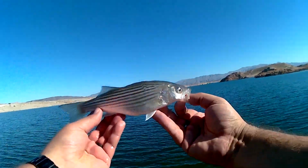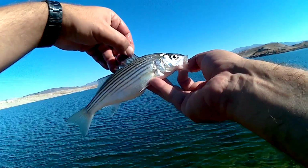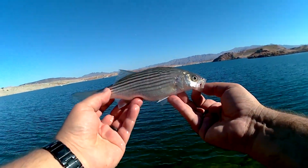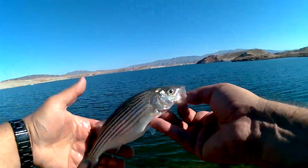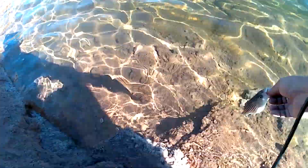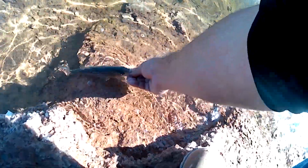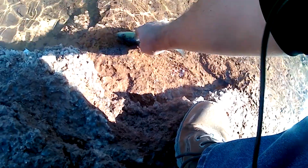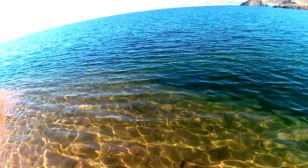Alright guys, first fish for today landed. Tiny little striped bass. At least I got one using some small baits, small pieces of anchovy to get this one. But let's quickly get this guy back into the water. And there he goes. Tiny little striper, but luckily we got something for today.